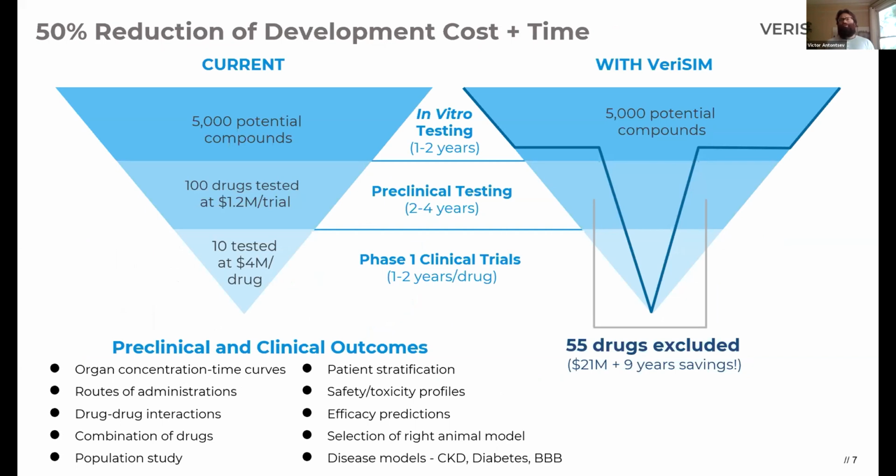And this funnel graphic just kind of highlights how we really want to narrow that funnel the later that we go and really prioritize all of that high throughput screening at that earlier stage. And so in silico platforms such as BIOiSIM enable hypothesis-driven experiments at that earlier stage. And you can see in the corner I've outlined here some of the specific preclinical and clinical outcomes that we've conducted already or are working towards.